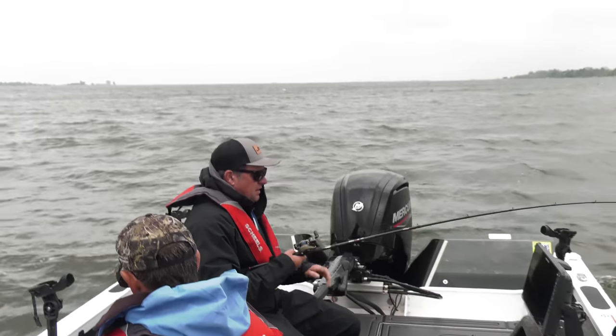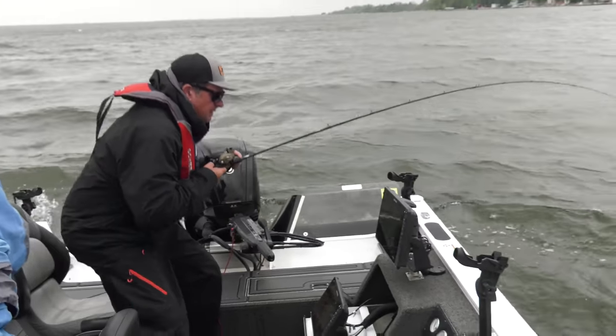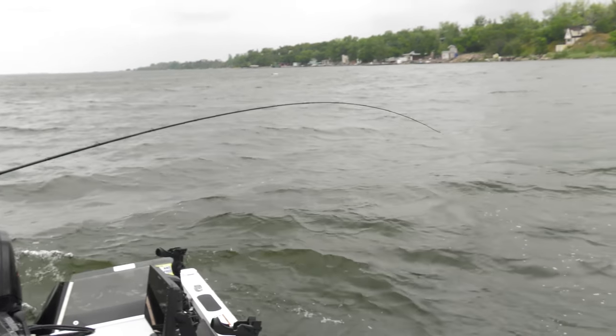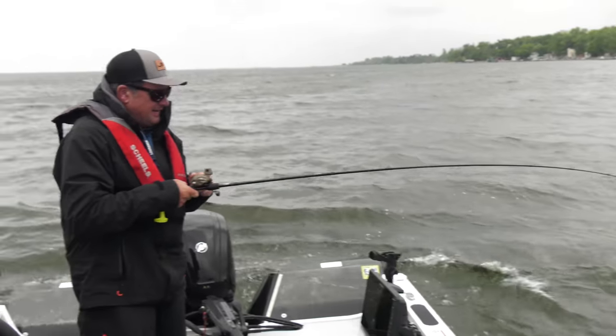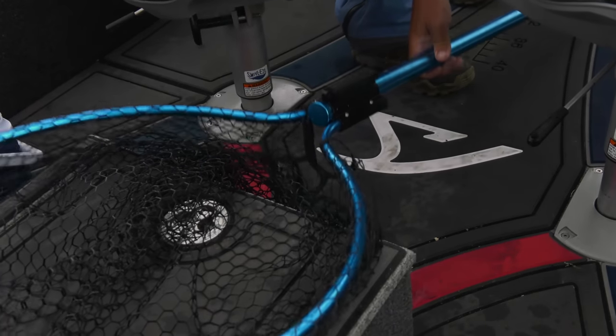There we go. That's a little bit better one. Slow us down here. How deep? 28, 29 feet. Yep, right at the 28. Boy, they're right on that edge. Just like you described.